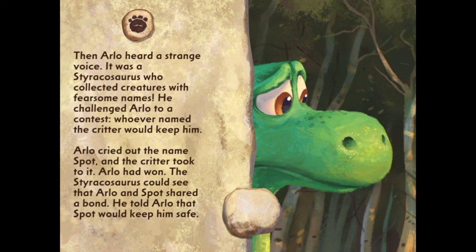Arlo cried out the name Spot, and the critter took to it. Arlo had won. The Styracosaurus could see that Arlo and Spot shared a bond. He told Arlo that Spot would keep him safe.